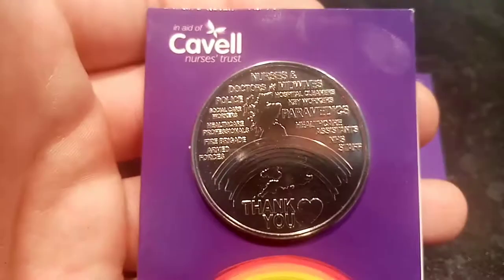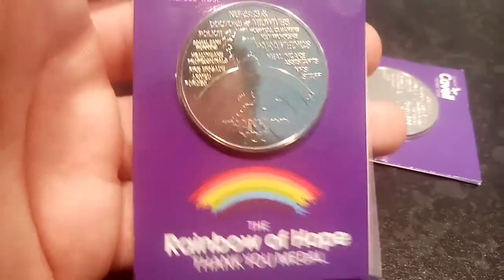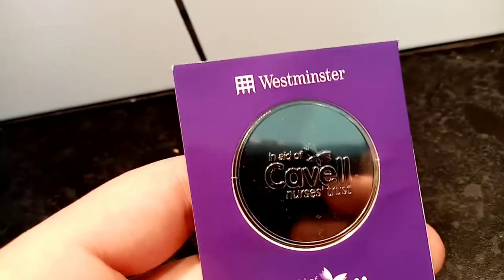These do cost just roughly £5 plus your postage there. I would recommend getting them off the Westminster website. If you do want to buy them off eBay, they do cost a little bit more. And like I say, you can just get them for £5 plus your postage off the Westminster website.